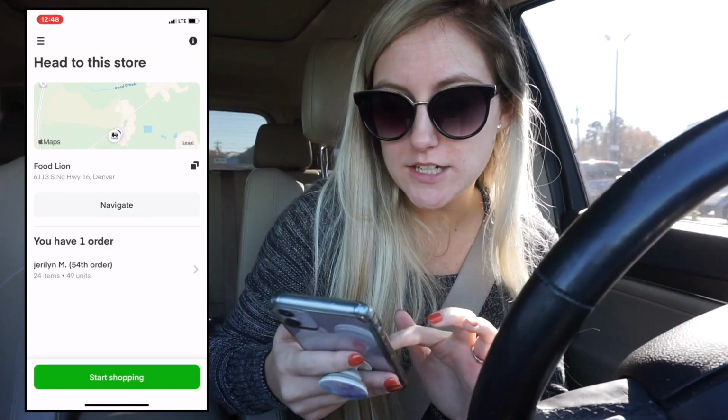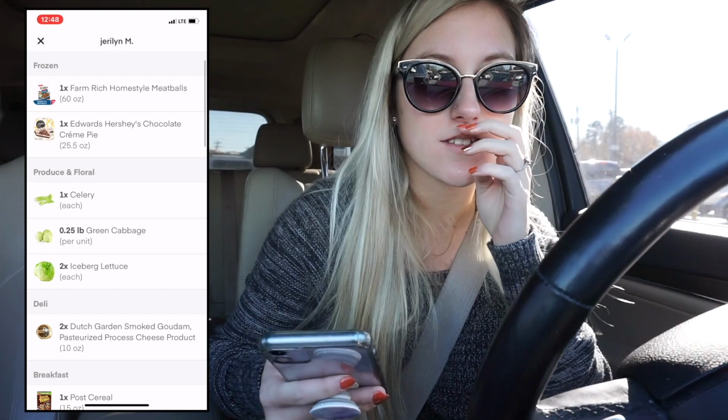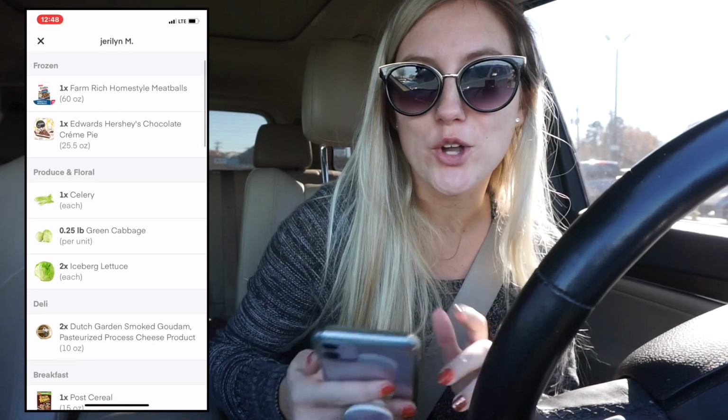Here we go. So I was literally about to go home and I got another order. So that's cool. As you can see, she has 24 items. Honestly, I only clicked on it because I was literally right here. This is the same store I've been going to all morning, so these people probably think I'm crazy. But the tip on it was like $13 and I was very confused.